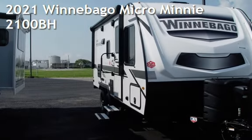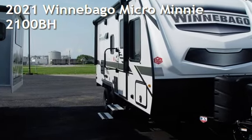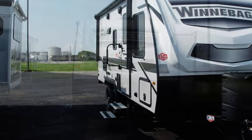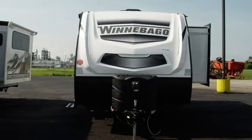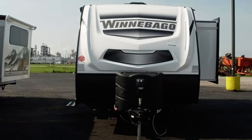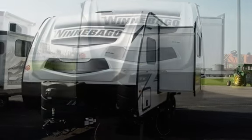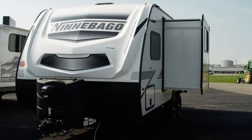Presenting a brand new 2021 Winnebago Micro Mini 2100BH. New 2021 Winnebago Micro Mini 2100BH. The compact camper without compromise, Micro Mini is big on features and ready for wayfaring.